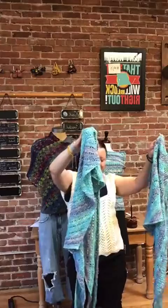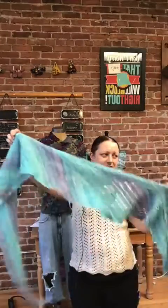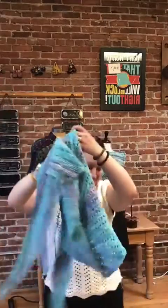Oh wait, there's 2 shawls here. Yeah, so you have used it twice. So this is the Fractal Danger, right? Short rows? Martina Bem. Again, get on Ravelry and look up Martina Bem. She has the most amazing patterns. I've made 2 or 3 of hers, including the Hitchhiker. If you know the Hitchhiker, you have made a Martina Bem pattern.